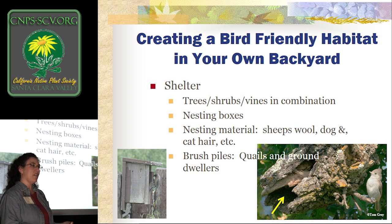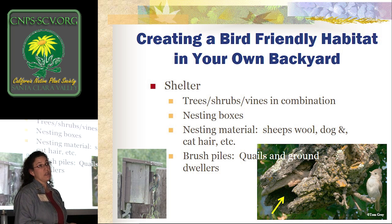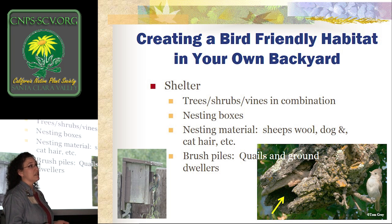So if you're providing healthy habitat, you're providing good shelter, you're going to be giving birds an opportunity to keep their populations alive and raise up the next generation. And it really is a neat experience.